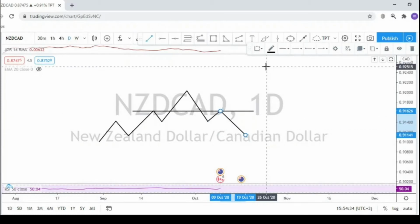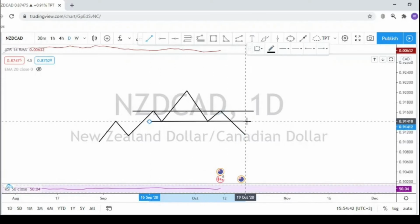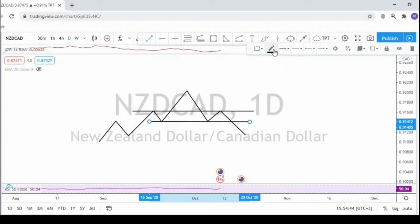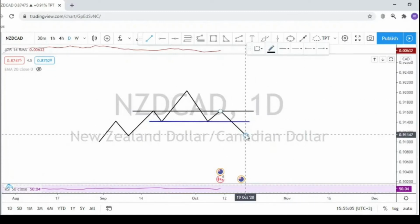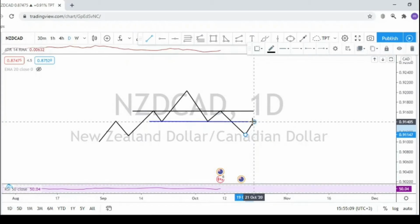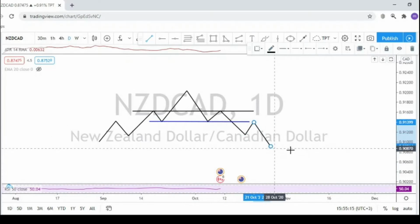The second way of trading this head and shoulders pattern is when you wait for the market to break below the neckline. This one is the neckline. Let me change the color to blue. Then the market makes a pullback to this level of structure, which is at the neckline. Then you look for any indication of going to the downside.